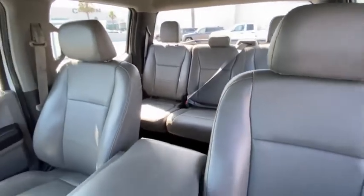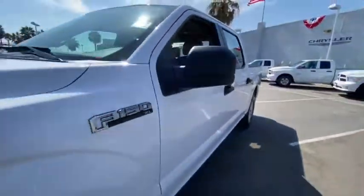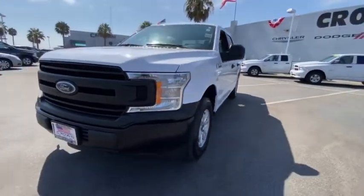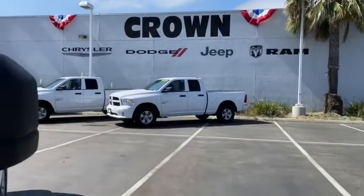Backup camera, trailer sway control, dynamic hitch assist. It has 5,000 pounds of towing capacity, a payload of 1,700 pounds, a drop-in bedliner, split folding rear seat.